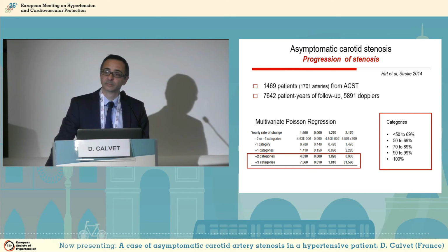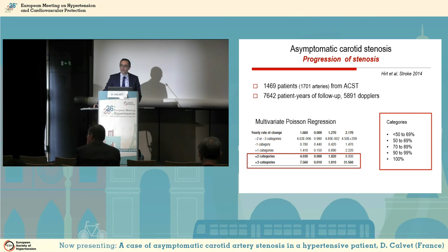Yeah, and how often would you think? Once we started screening, when would you do the second test in this patient? Probably at least once a year. At least once a year.